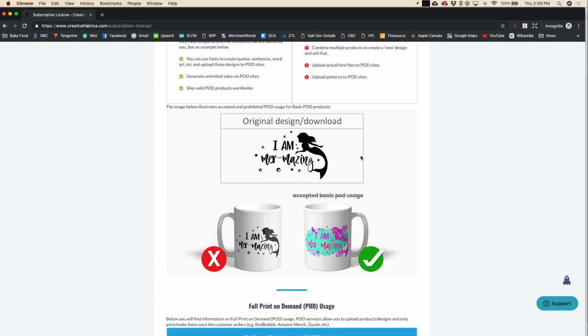So here's a little bit of an example of that. This is the original design right here. What you can't do is just, in your case, create a book and put this image as is on the cover. You'd have to modify it somehow. You can see how they've done so in this example. They've basically just given it some color and added a little bit of a watercolor wash in the background. It's not much of a distinction, but it's enough that it's not exactly like the original. So that's what you can do with the basic print-on-demand.